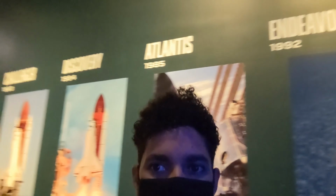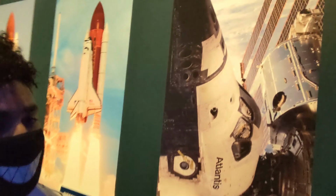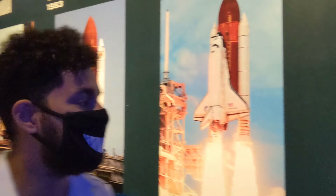Here we have kind of a memorial for all the other space shuttles. I've actually been to all of them. So the Endeavour, that one's in LA. Atlantis, obviously that's here. Discovery, that's back home in DC. Challenger and Columbia, obviously didn't make it, they're not around anymore. But we have the Enterprise in my hometown of New York. So finally got to see all four. It's pretty awesome. Feel pretty accomplished.